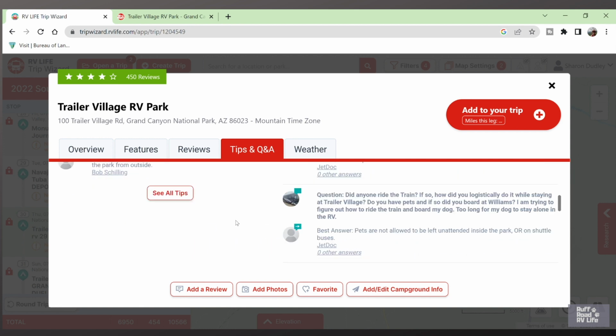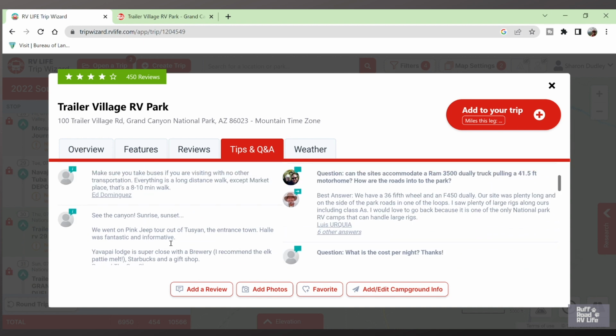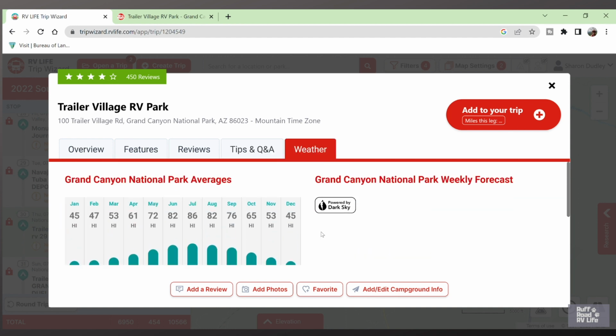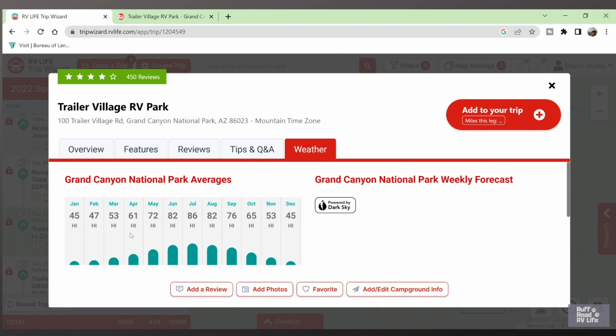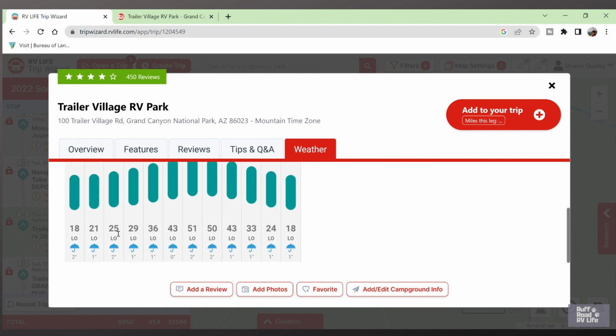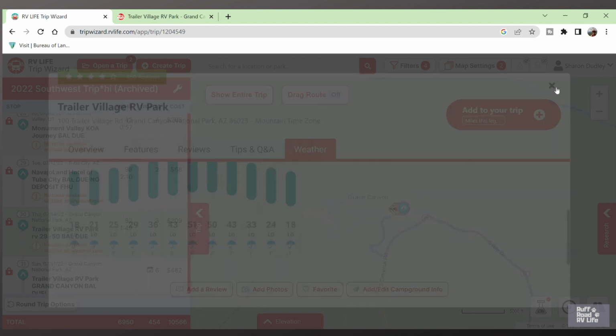Oftentimes we will find places to eat in town, or take this tour like I just saw, take the pink Jeep tour. So a lot of information here, and you can click on the weather. Okay, sometimes if you're not in a good service area, the weather doesn't come up as easy, but I know we're going to be there in March. So what kind of weather can I expect? High of 53 and a low of 25. Okay. That's how the tabs work when you click on them.